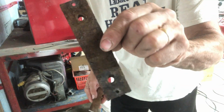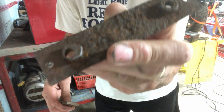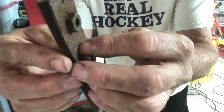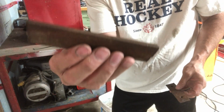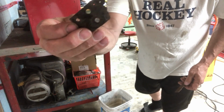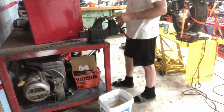Here's the old rusty seat brackets. You can see somebody's drilled a hole through there, offset. I'm making them out of plate, it's not 1/4 inch, 3/16 probably, and I'll drill it and just thread these plates. Also making these short, which I need two of. I got one made, I just marked the other one.